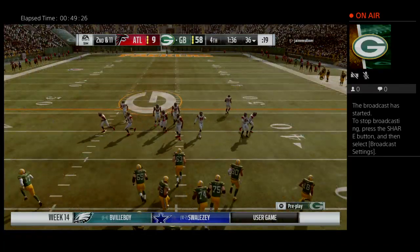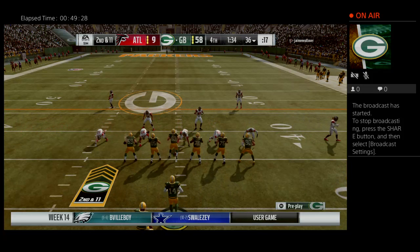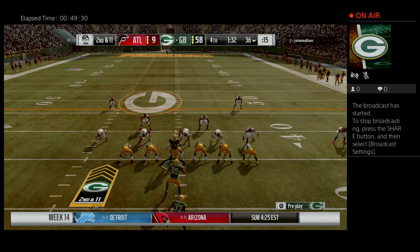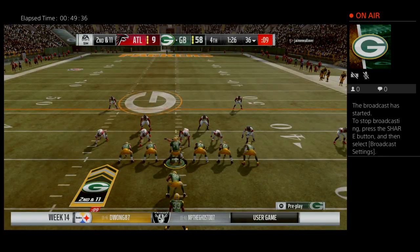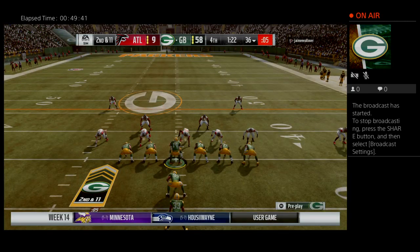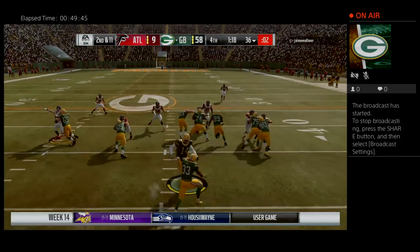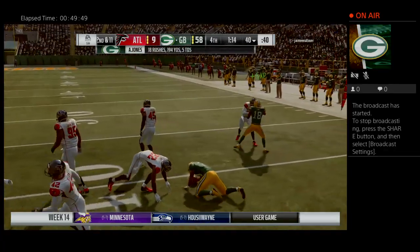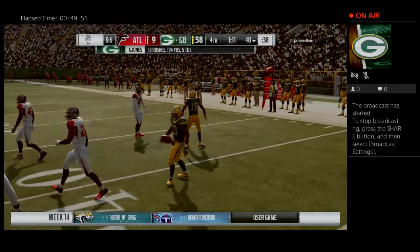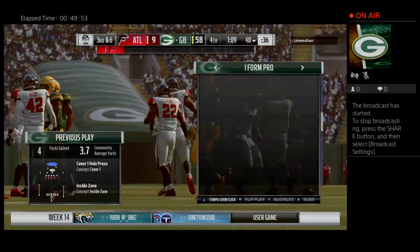After the loss to start out, here's 2nd and 11. They'll go again to Jones. And he'll get this up to about the 40. The safety, Keanu Neal, there to make the tackle.